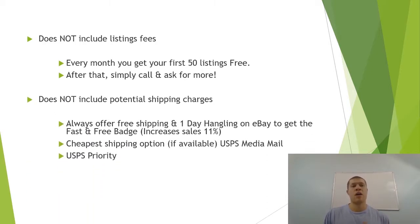On top of that, it also doesn't include potential shipping charges. Now, this is common sense, but I wanted to outline this so people don't just throw the numbers in and think, oh, I have an $8 profit margin, but you didn't account for the shipping fees, the shipping charges, or the potential listing fees if you went over that 50 free listing threshold. So that obviously doesn't include shipping charges either.